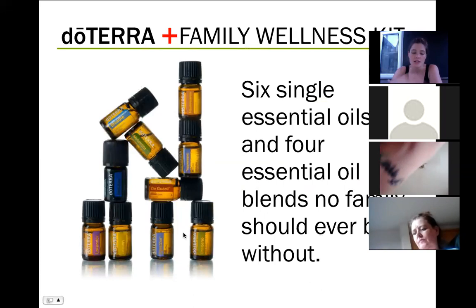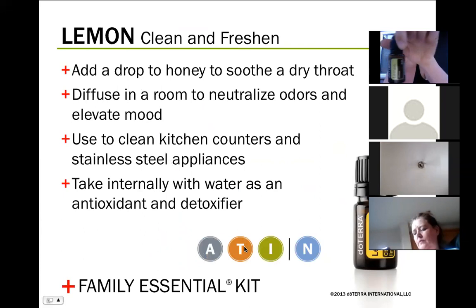So let's start with lemon. Lemon is such a lovely oil for anything cleaning. It's such a fresh scent. It's from Sicily. It's very cleansing to the body. As I said before, it helps to release toxins. But it's also really good for cleaning your house. You can use it with white wine vinegar to clean all your surfaces, as a bathroom cleaner. It's great for sticky marks and oil and grease.